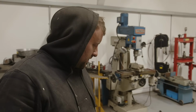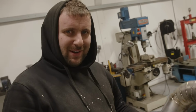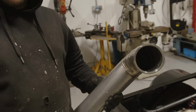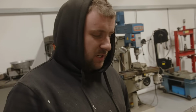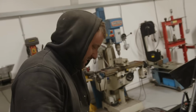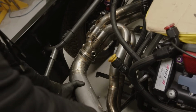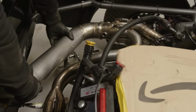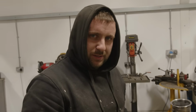Just starting on the single piece 3.5-inch section, making this out of Inconel. I've never welded Inconel before, and we're running out of gas, so not a great combination, but we're making do. Having to sacrifice on the purge and the gas lens coverage, but we're getting there. It doesn't come out too bad, but Bill, don't zoom in too much, so we'll leave it at that distance. But that's the first section made, and then we're just going to make another one. 90 to come out the back there, so that's the plan on that one.